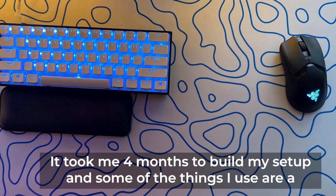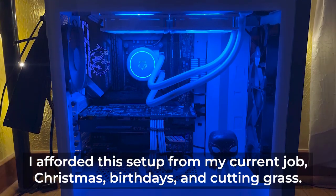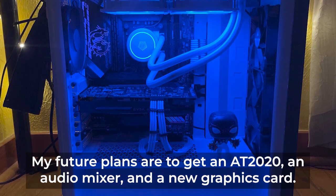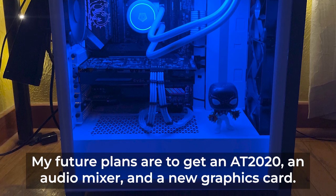And some of the brand name stuff he uses in his setup is a Razer Viper Mini and a SteelSeries Arctic 7 and the AOC 165Hz monitor. He afforded his setup from his current job, Christmases, birthdays, and cutting grass. His future plans with the setup is to get maybe an AT2020 for the mic and an audio mixer for some better quality audio, and he plans to get a new graphics card since he has a GTX 970.